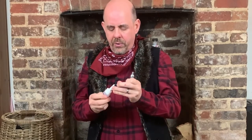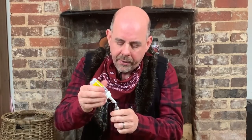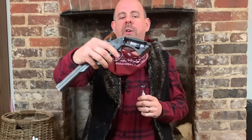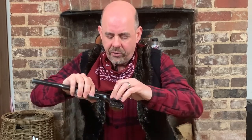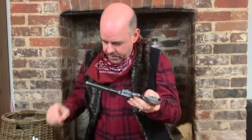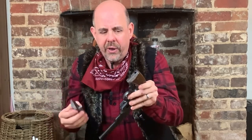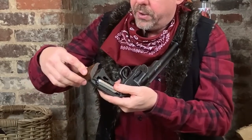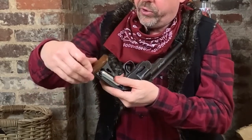Most capsules have silicone in them, but if they don't, then use something like this, a silicone oil, and just place a little bit on the top. You could also place it actually inside here if you want it as well. So put your CO2 capsule inside, and then using the handle, tighten up.